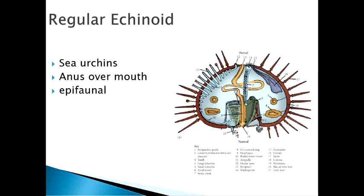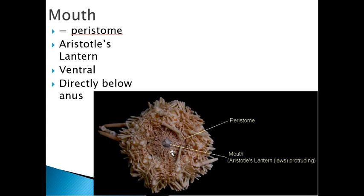So processing of food happens down here. And there might be all kinds of convolutions of the intestines here, but the exit anus is right above it. Okay? The mouth is called the peristome. It has a very unique feature called an Aristotle's lantern. This is a hard part, and you can see this here.